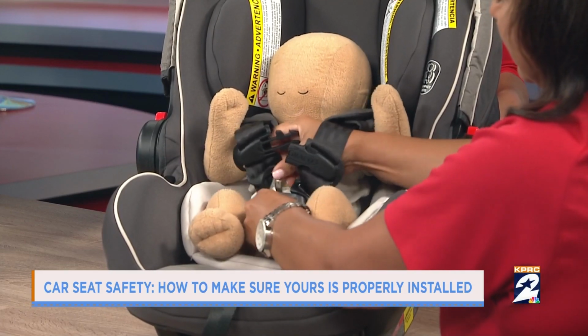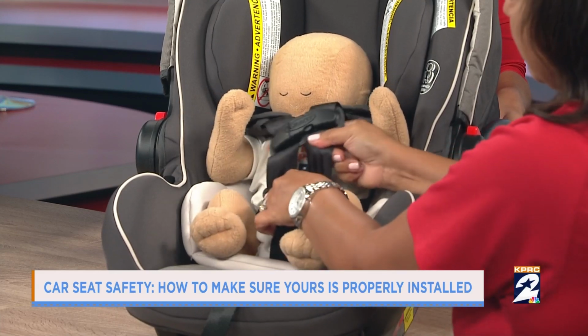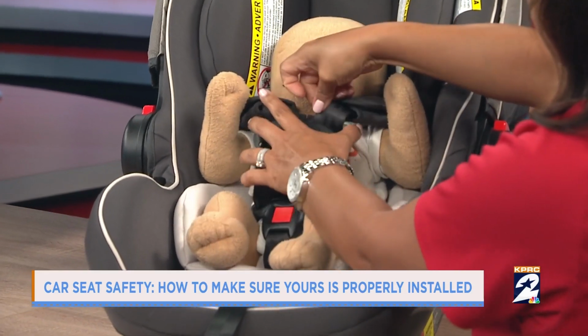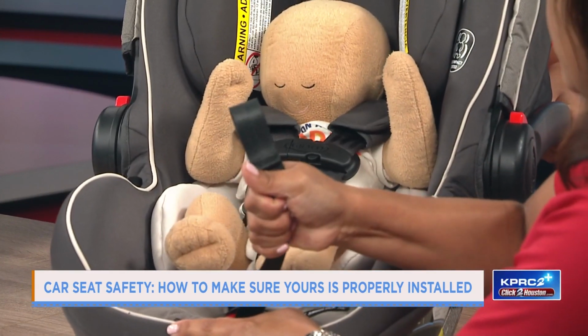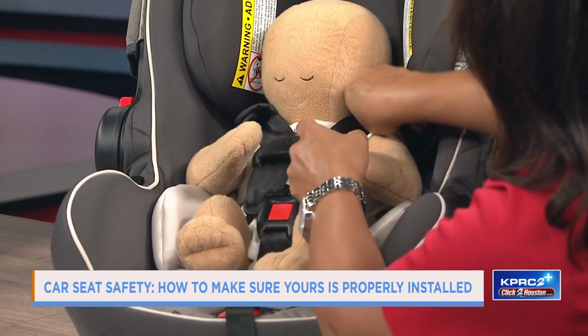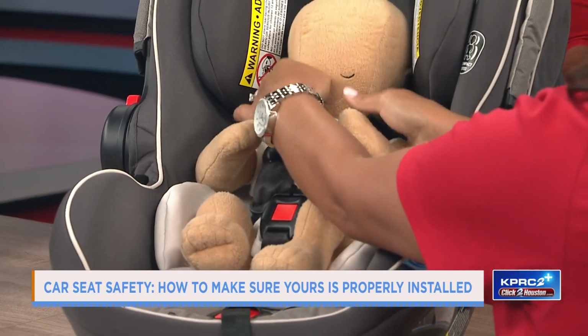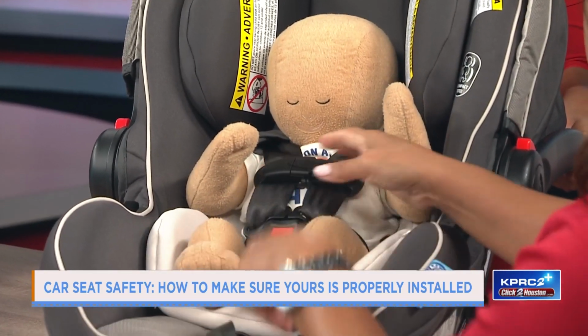Over the hips, buckle. Okay. We're going to buckle here, chest clip, pull the slack out. I normally start with the chest clip kind of low because when I pull to tighten it, it's going to raise. My kids hated that. I'm like, here, it's going to tighten. No, it's not. The shoulder pads should sit on top of the shoulders. Only use the pads that come with the car seat. Do not buy extra pads.